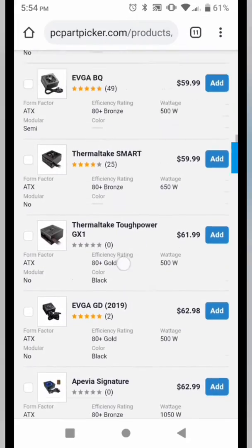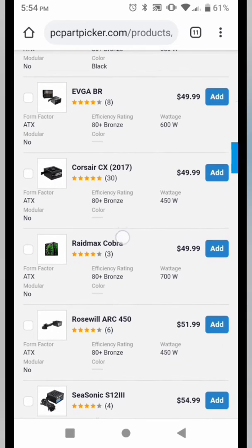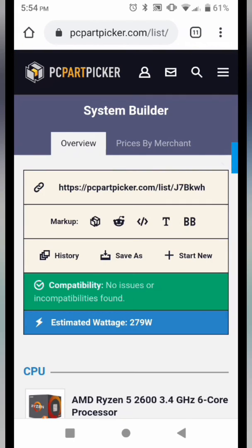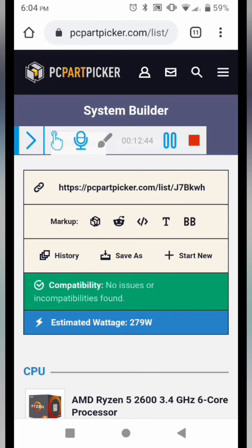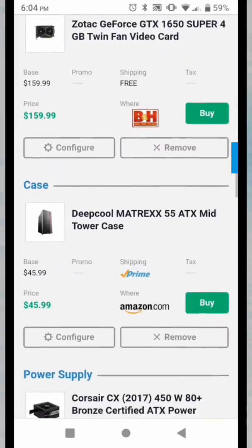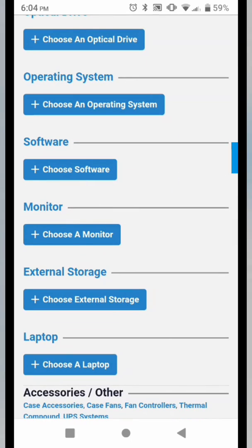Yeah, we're getting a little too expensive now. Let's back up. I believe the CX 2017, it's a 450 watt power supply, should give us plenty of headroom. Should run everything just fine. And like I said, I did check this on Tom's Hardware, and it is a good power supply. Now, let's move down, and I believe that's all we need for our system.